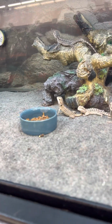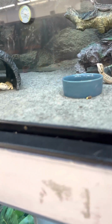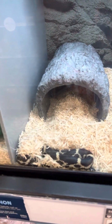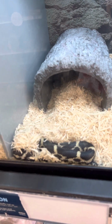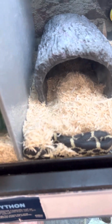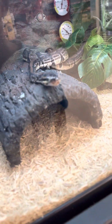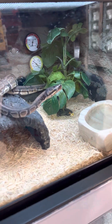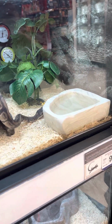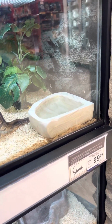There's gonna be bearded dragons eat mealworms and crickets. Bearded dragons eat crickets and mealworms. How about the snake? What do the snakes eat? They're gonna be their prey. They eat rats and the snake's predators are tarantulas.